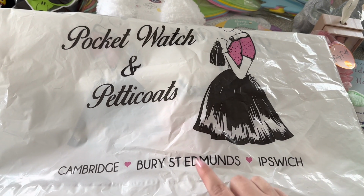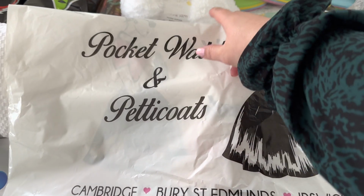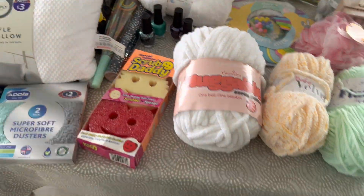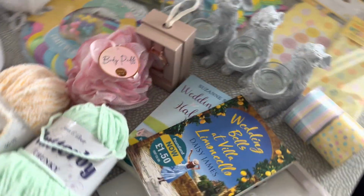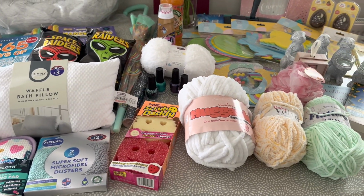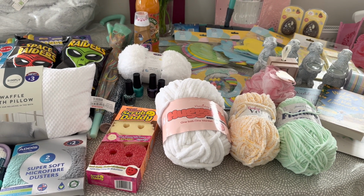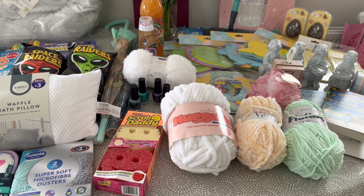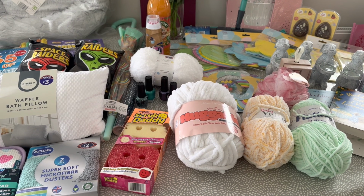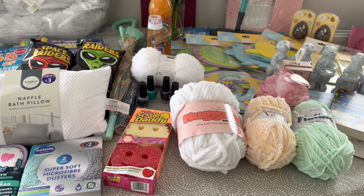And I've bought another dress for a wedding coming up, so I'm going to share that with you at the end. I just wanted to mention that for anybody that wants to see the dress. I'm just going to pop that out the way. And then I've got here stuff from Aldi, B&M, Home Bargains, Berry Knitting Shop, Card Factory, and Home Bargains if I didn't already say that. So there's a real assortment.